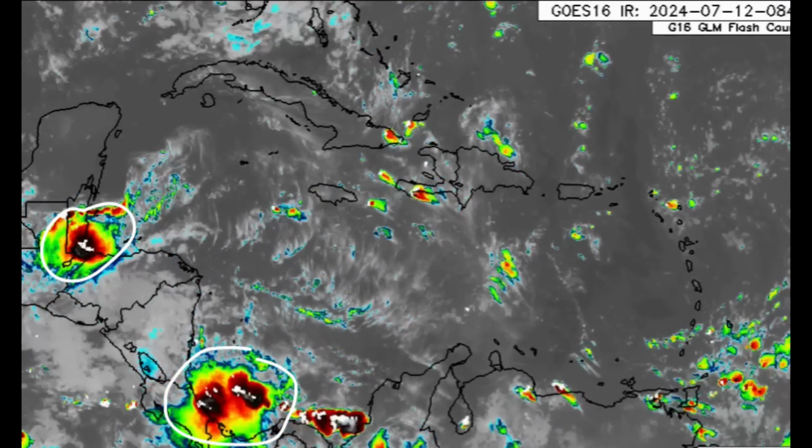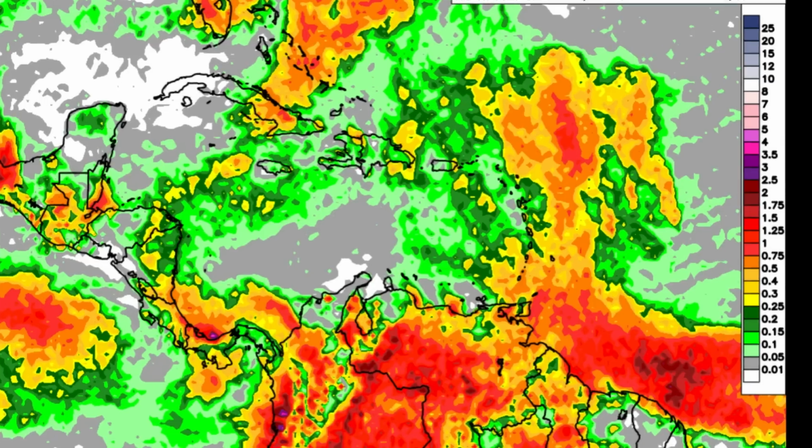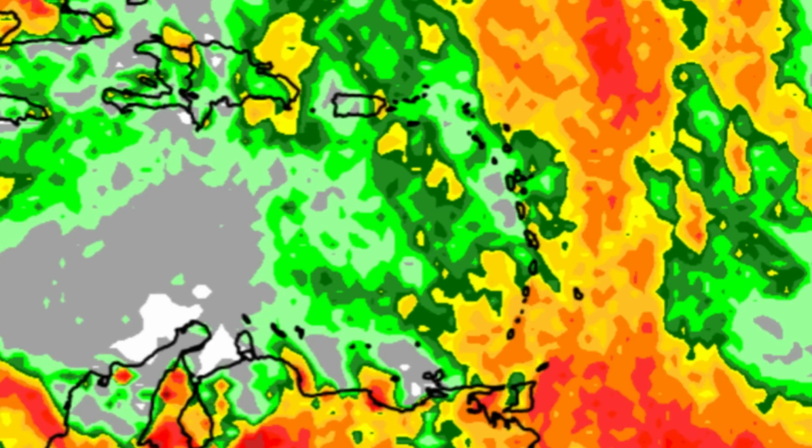So let's head on to the rainfall forecast. And the more colorful this map becomes, indicates more rain. So we can see that we have some of these orange and reddish shadings for parts of the southeastern islands, the aforementioned islands. Again, with that system moving in, there's going to be more rain, some heavy downpours even.